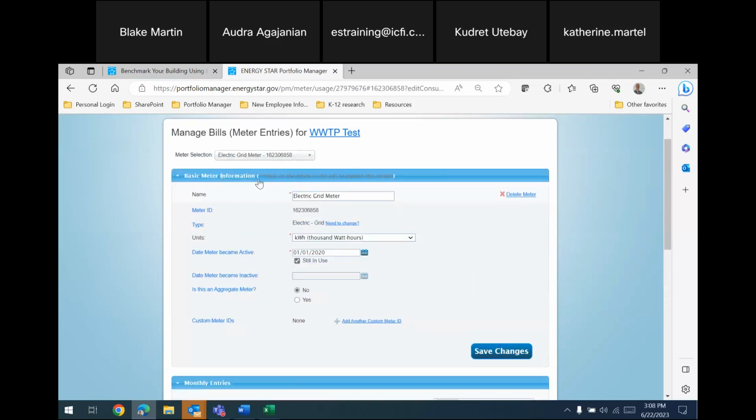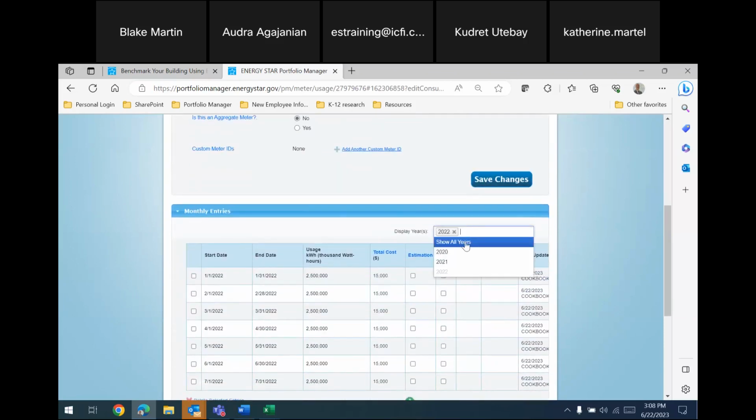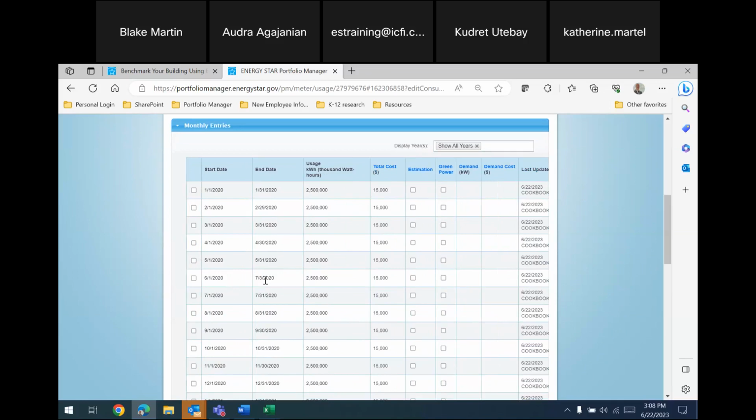So here you can see your basic meter information. We're going to scroll down to the monthly entries, and we're just going to put show all years just for the sake of the example. And we'll say in June, we had our data entered as 07, 03, 21, 2020. So now you can see that there is overlap from this data entry from being the 7th or July 3rd with the next data entry of July 1st.